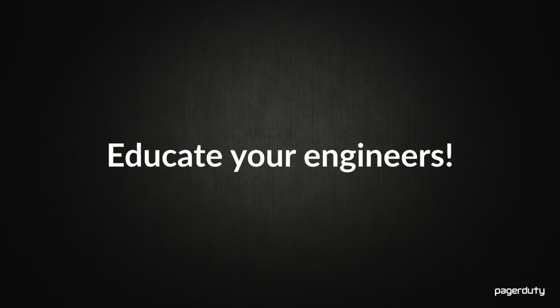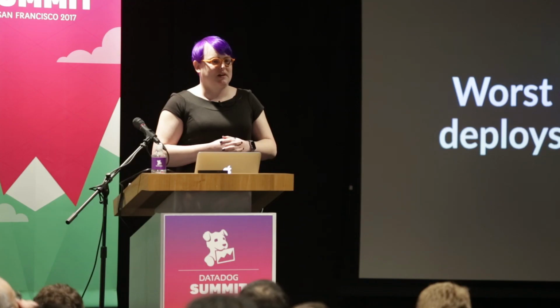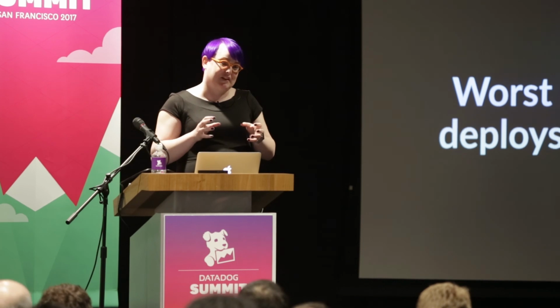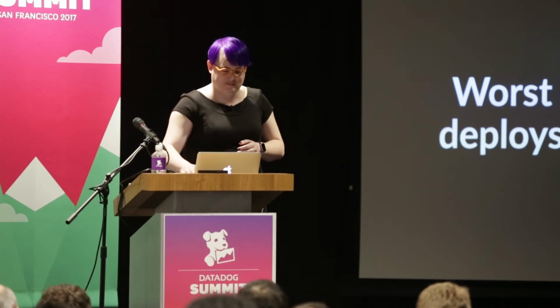Then you're going to have to educate your engineers. They're going to complain that their builds are failing and that their deploys aren't going out, and they're going to need to know why. So the easiest way to get this done is to just do it. Don't hem and haw. Don't worry about how much test coverage you need on your projects. Make sure you just go out and just do continuous deploys and use your existing Datadog metrics to make sure that the services are working when you canary them. And that's it.